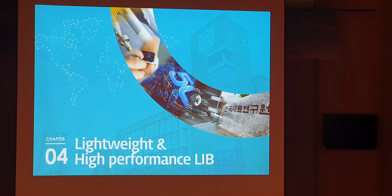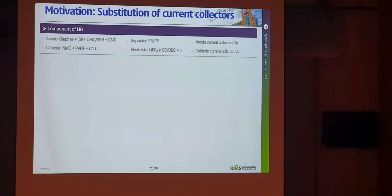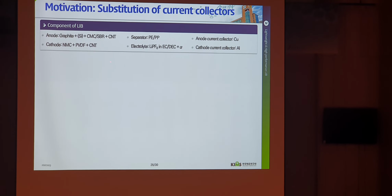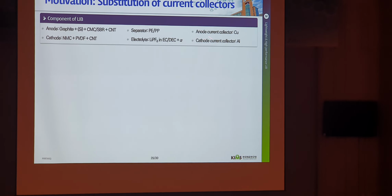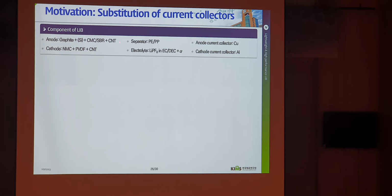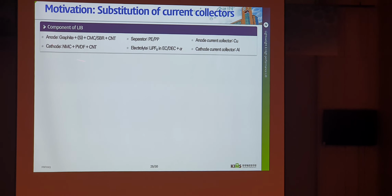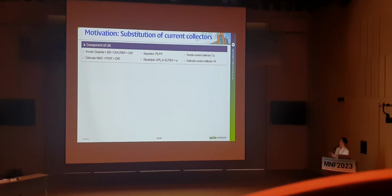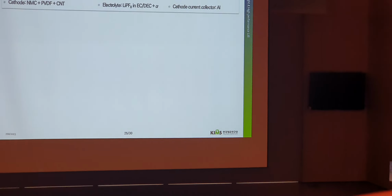And the last one is the preparation of the lightweight and high-performance lithium-ion battery. As you know, the lithium-ion battery is composed of the anode, cathode, separator, electrolyte, and current collector. Usually the anode is composed of graphite, binder, and conducting carbon, and the cathode is composed of the NMC, which is nickel, manganese, cobalt, and binder and conducting carbon. Actually, this anode and cathode material store the energy, and the separator or current collector does not store the energy, so we have to reduce the weight and thickness of the separator and current collector.